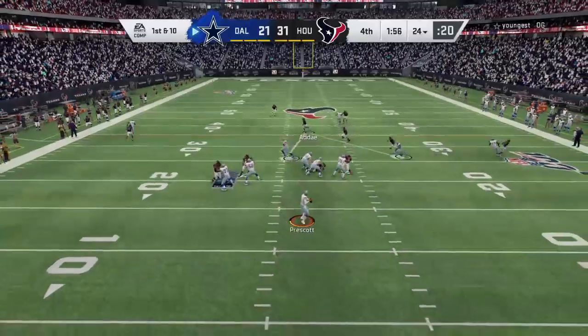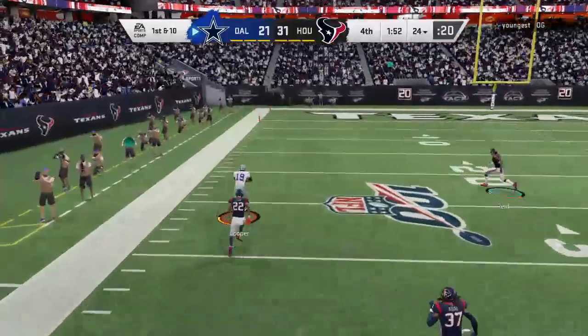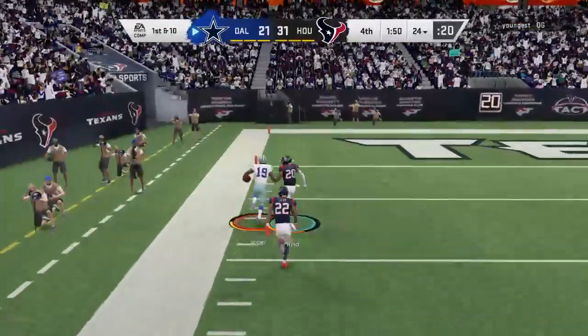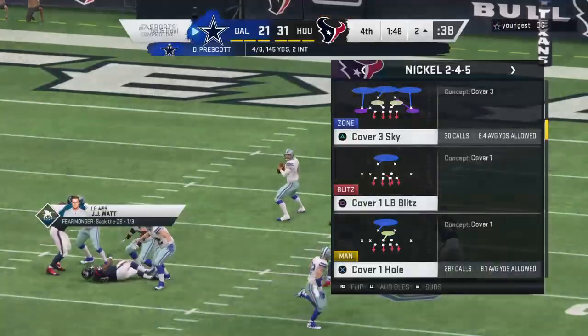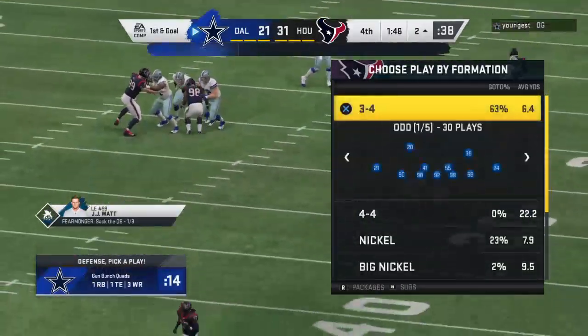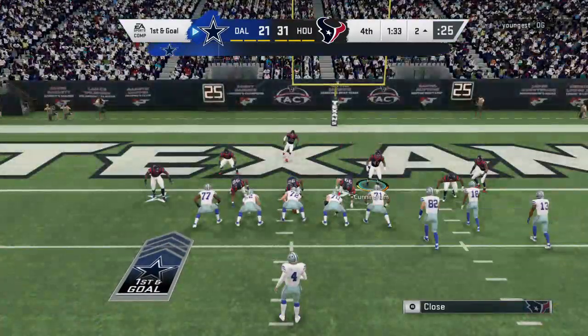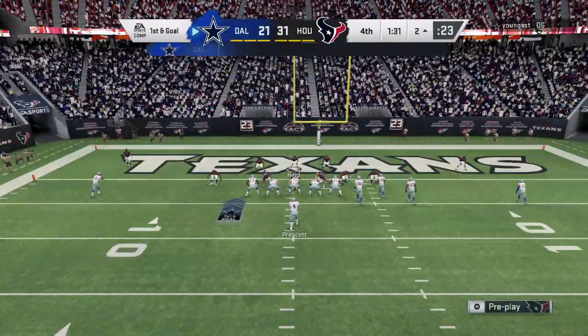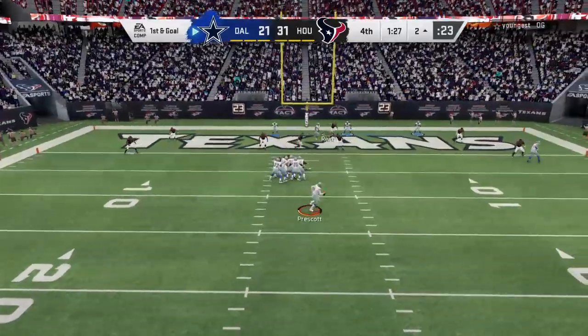Trying to shake off the interception from the last drive. He'll look to throw. He's going to let it, and that's caught inside the 30. And oh, so close as he takes it all the way to the 2-yard line. A big play here for Dallas. 74 yards. Well, that didn't take long. One play, and we're already looking at a 1st and goal situation.